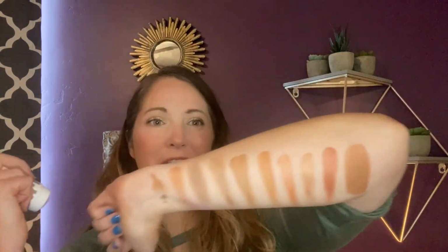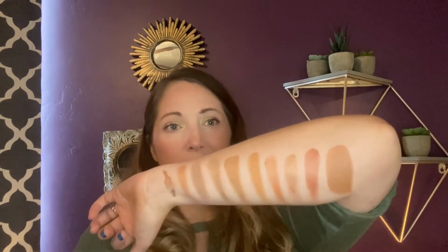Whoa, it made it really big. I wouldn't suggest putting this one straight on your face because it has such a big surface area. I try to put it on a brush or a beauty blender, because look at that.